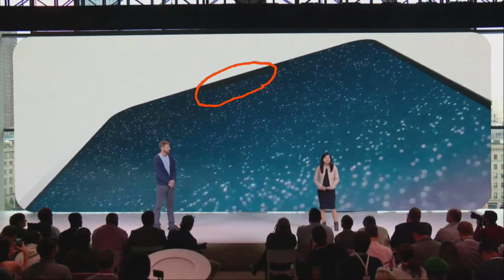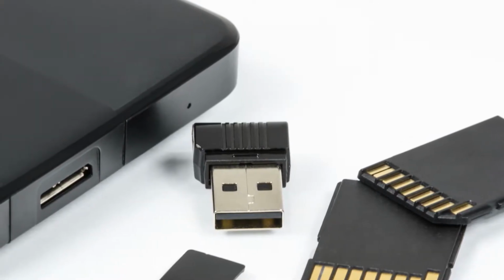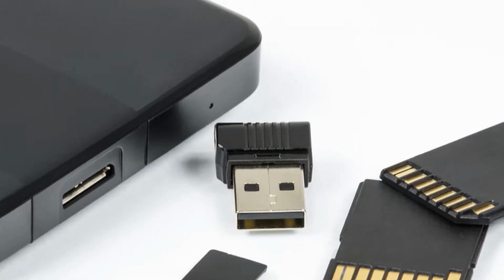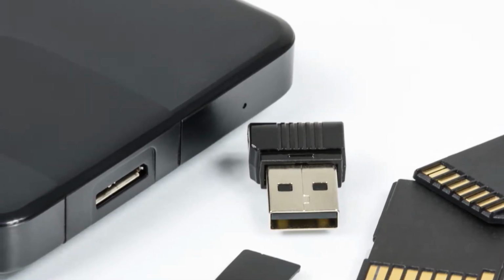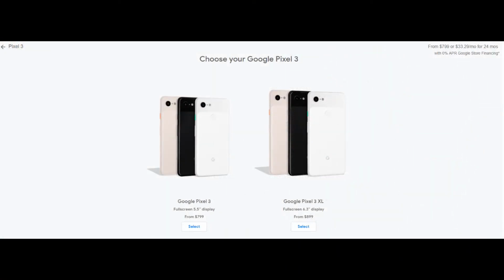The second thing I do not like is that there is no SD card. An SD card always comes in helpful for me when I'm storing music, movies, and photos. I can easily fill up the 128GB of maximum storage they offer, so having external storage options would be really helpful. I know I can use the cloud, but offline storage is very important when there is bad to no internet available. So the Pixel 3 will come in at $799 for 64GB, $899 for 128GB.